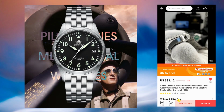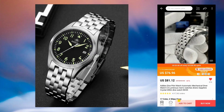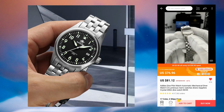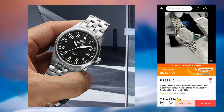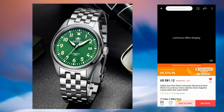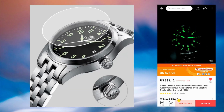It has a printed minute track with boxes every 5 minutes, printed numerals 1 to 11, where the 3 o'clock gives its place to a date complication window, and a triangle with 2 dots on its sides marks the 12 o'clock position. Addiesdive name and logo is printed under the 12 o'clock marker, and automatic 200 meters is printed above the 6. You do have the option of a sterile dial if you want that, and you can also choose between a stainless steel engineered bracelet, a leather strap, or a NATO strap.